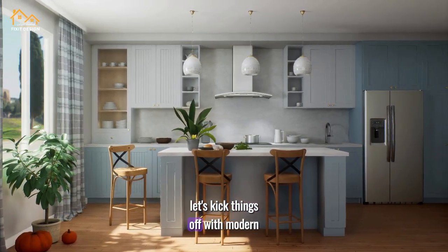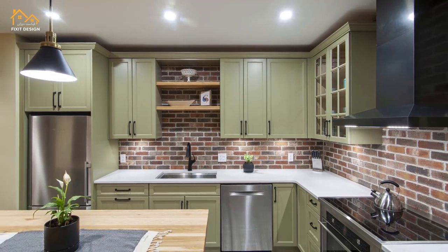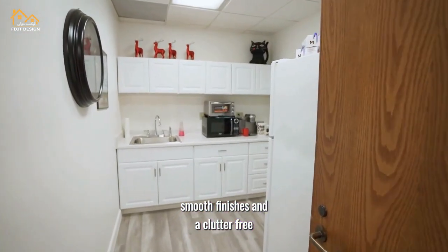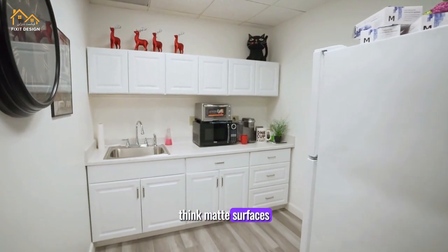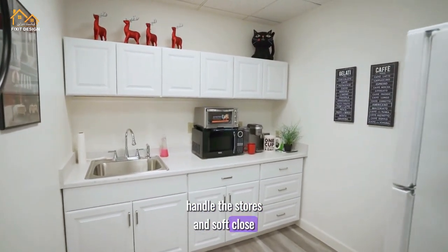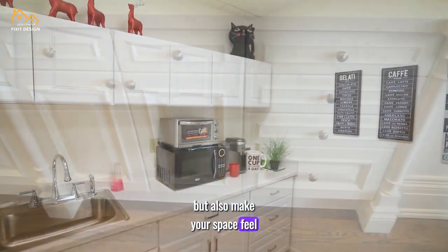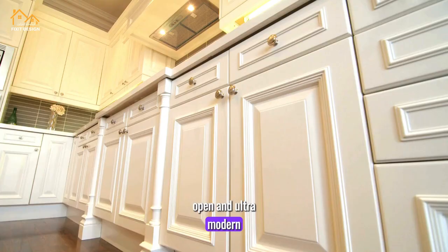Let's kick things off with modern minimalist cabinets. These are all about clean lines, smooth finishes, and a clutter-free vibe. Think matte surfaces, handleless doors, and soft close features. They not only look stunning but also make your space feel fresh, open, and ultra-modern.